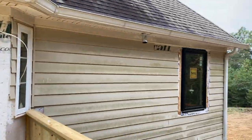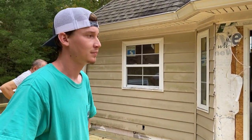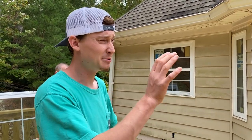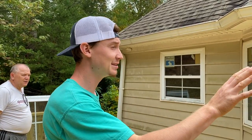But that window right there is actually a little bit narrower. Usually we're going bigger with windows, but there's no need for a huge window in that little bedroom there. Anyways, the window that was there was way too wide, and this one is a perfect fit. We just had to frame it out a little bit, so that one's in there for good.